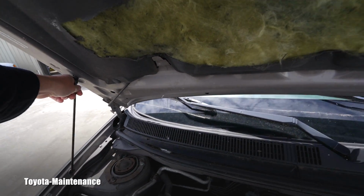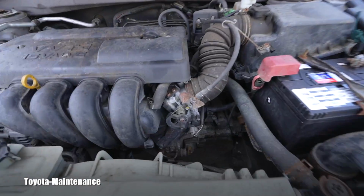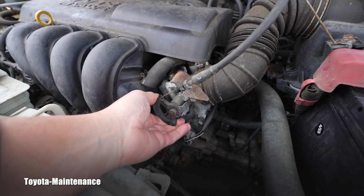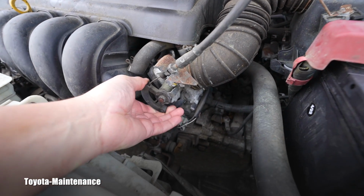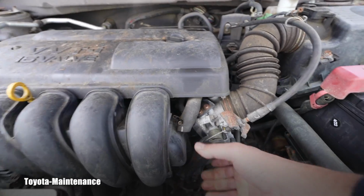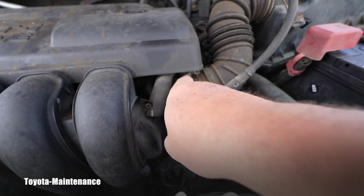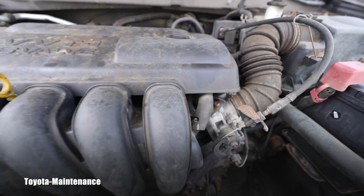But now I finally put it up here. Look at the throttle body. I can't move it. It's completely seized. There's no way for me to move it. Can you believe it? Finally it gave. Finally it's moving. I see a red poop right here.